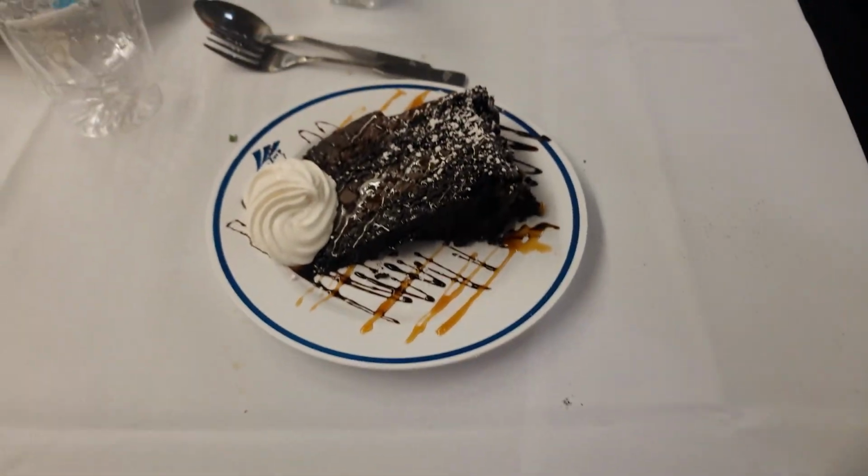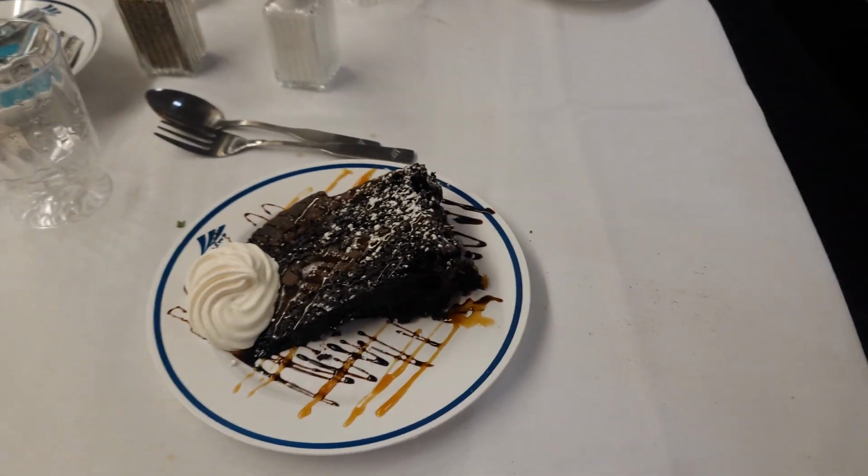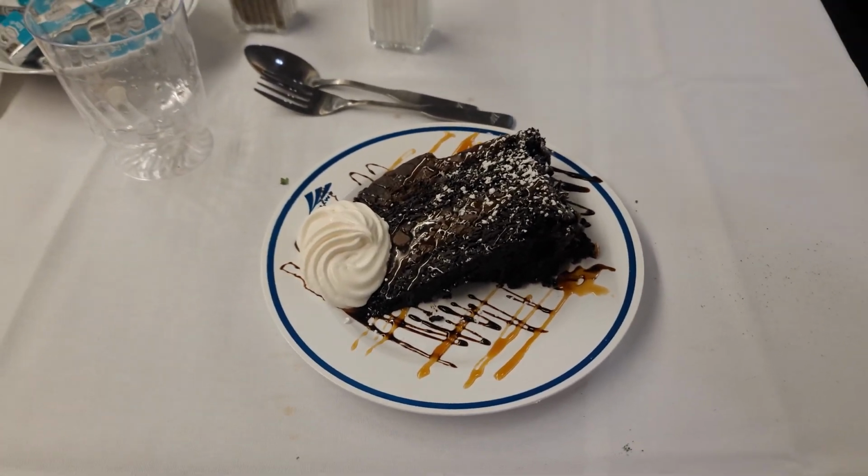Finishing up was the chocolate cake. Oh, it was so good. As you can see, it is very shaky in the dining car. It's not like eating at a restaurant.